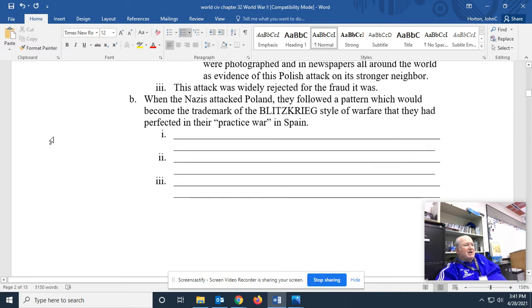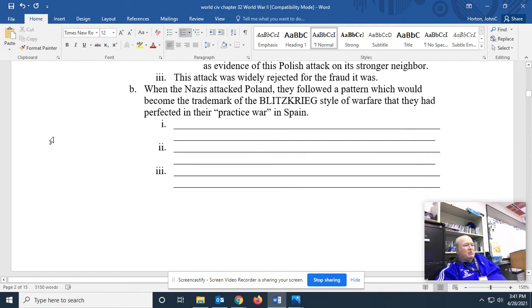So when the Nazis attacked Poland, they followed a pattern which would become a trademark of the Blitzkrieg style of warfare. Now, the short answer of what the Blitzkrieg is: it's two words, Blitz and Krieg. Blitz is German for lightning, Krieg for war, lightning war. The first wave would strike at the opponent's airfields, rendering the opponent unable to strike back at the Germans. The second wave would strike any and all transportation and systems, for example, railroad.